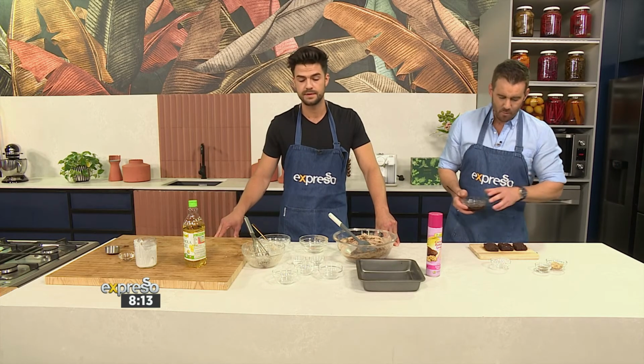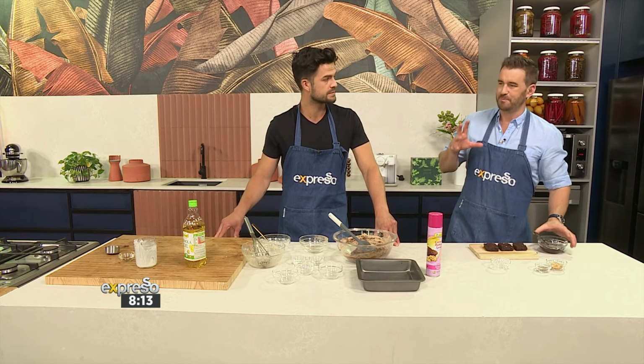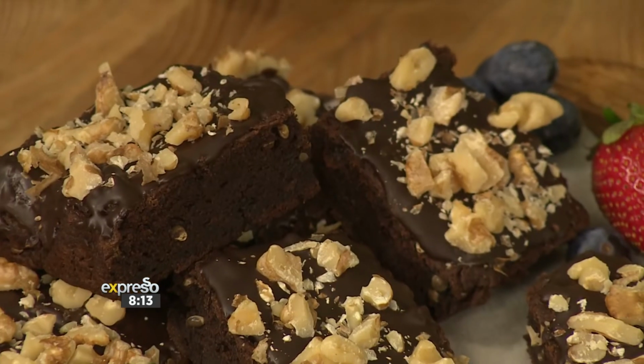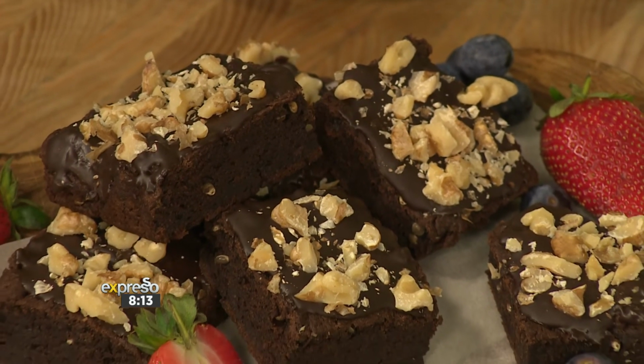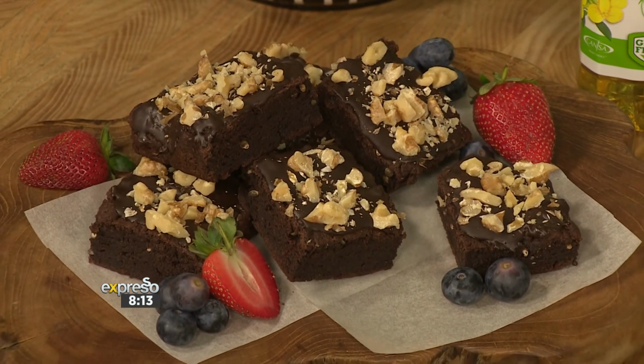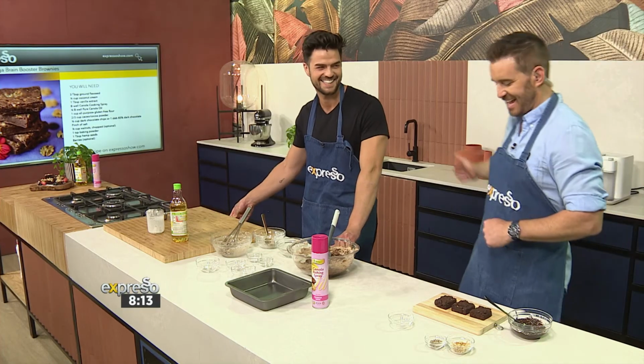Absolutely lovely. You've got texture, you've got crunch, you've got bucket loads of flavor, and of course you have got the healthy addition of our BWELL canola oil, bringing in those healthy omega fats. Dude, you've done it again. You've tricked half of the country into eating healthily.